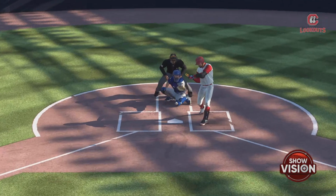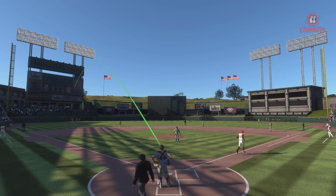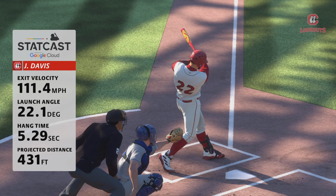Chris, that ball came out hot. So let's see what StatCast has to say. Yeah, it really did, Boog. 111 miles per hour off the bat and a really nice launch angle as well. Just a beautiful swing from start to finish.